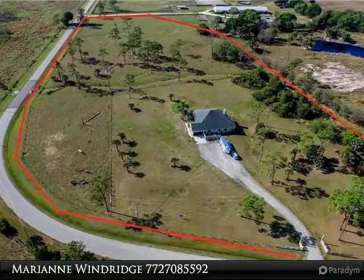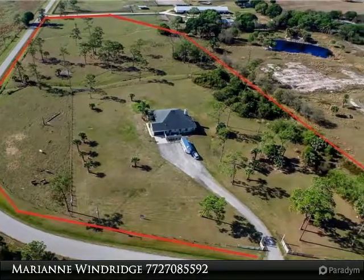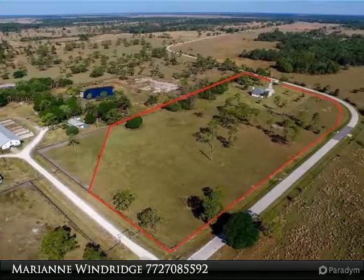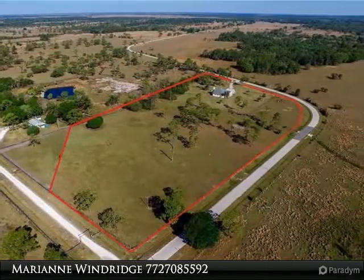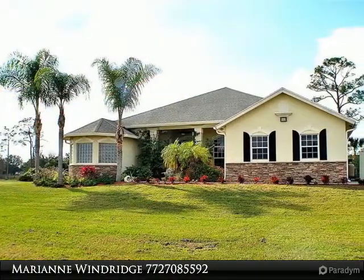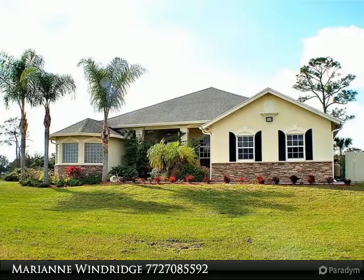Master suite has tray ceilings, his and hers closets, French doors to patio, huge master bath with walk-through shower, soaking tub and double vanities. Many upgrades such as whole house generator, custom ceiling fans, in-wall pest system, and central vac.